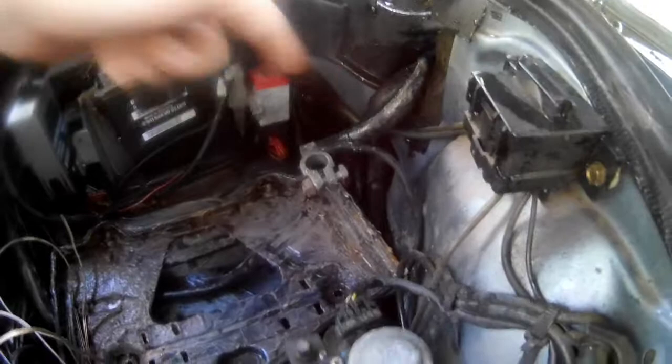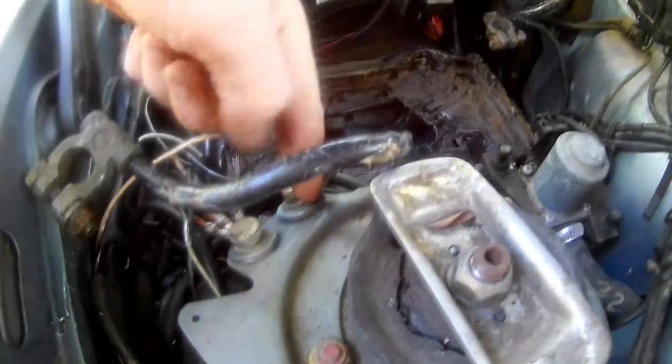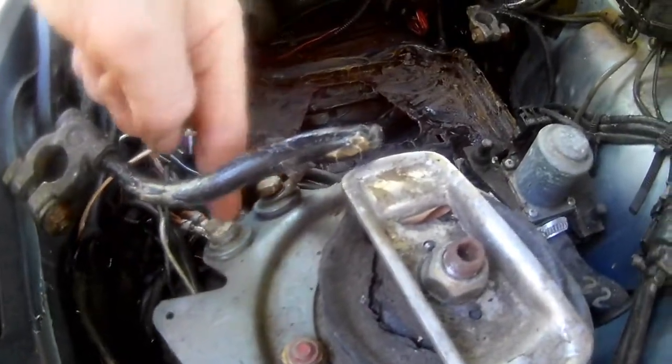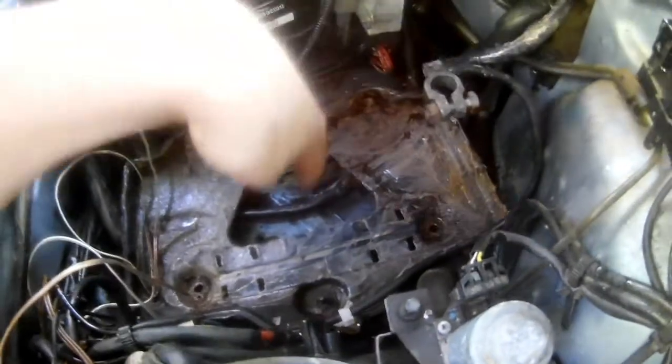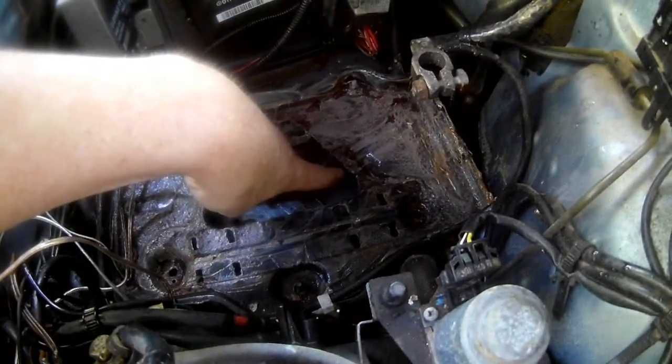Typically, your positives are over here, your negatives over here. Good opportunity to clean these grounds while you're in here. All these are 13mm, every one of them. And while you're in here, also very important is to clean out this trough here.